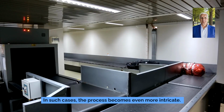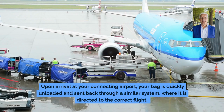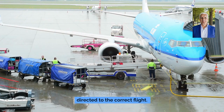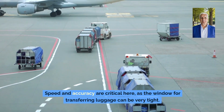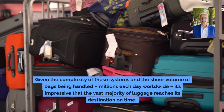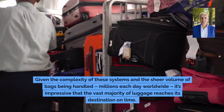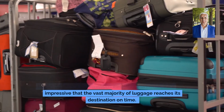In such cases, the process becomes even more intricate. Upon arrival at your connecting airport, your bag is quickly unloaded and sent back through a similar system, where it is directed to the correct flight. Speed and accuracy are critical here, as the window for transferring luggage can be very tight. Given the complexity of these systems and the sheer volume of bags being handled, millions each day worldwide, it's impressive that the vast majority of luggage reaches its destination on time.